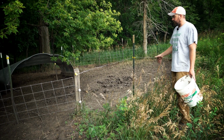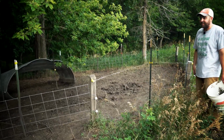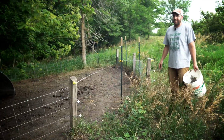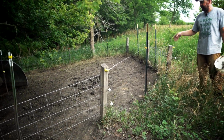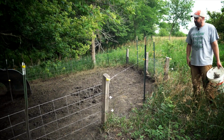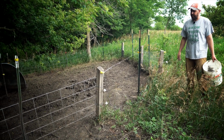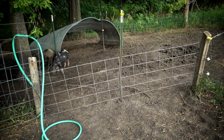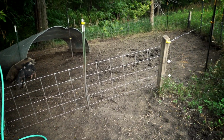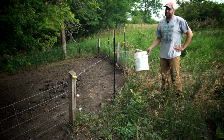And if they don't realize that, the pig psychology is to get upset and do something about it. So they just might imagine that there is still a gate here and not realize, and decide to jump over the fence somewhere else, or just put their nose under there. And I mean, it's a pretty flimsy thing. If they really wanted to go through that, they could get through it. So all of my fencing is very dependent on having happy pigs.